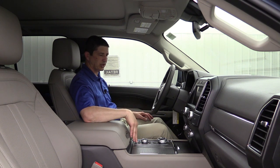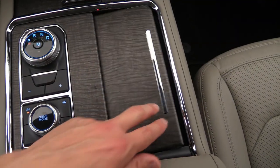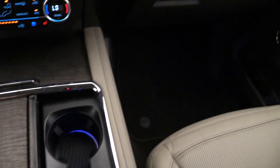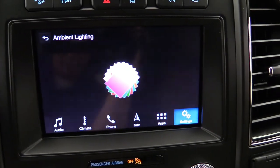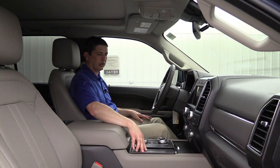And these buttons here in the back, we'll talk more about that in a different package. And then you do have a cover here for the cup holders, and you'll see in there there's rings down there. It does light that up. It does have ambient lighting, lights up the cup holders, the foot wells, as well as your door handles. So you can change that to different colors in your settings screen on your touchscreen there.